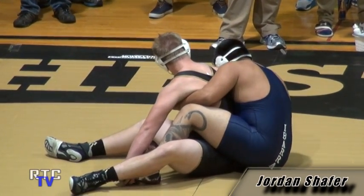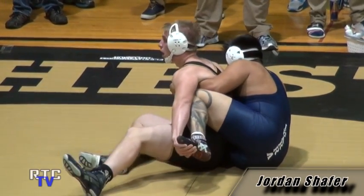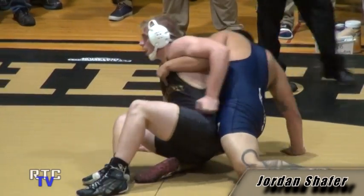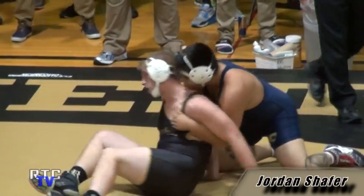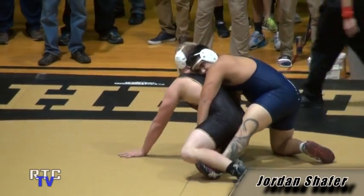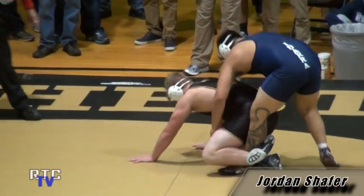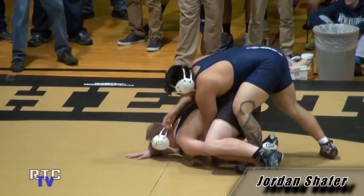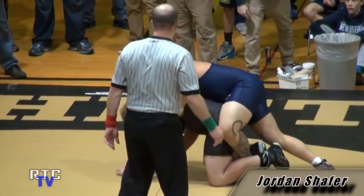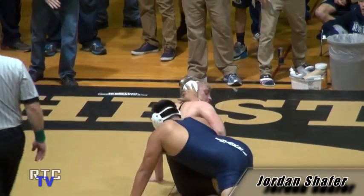Jordan's reaching for his feet, trying to clear his feet off of his legs. Now he's got to turn and go. He's got to belly in and kind of slide out. Waiting a little bit too long. He wasn't sure which way to go. But he's out of the danger zone. Now he's on his base. He needs to work his way out. Oh, he's clamped on the New Prairie's ankle with his legs. He needs to let go of that and get out.